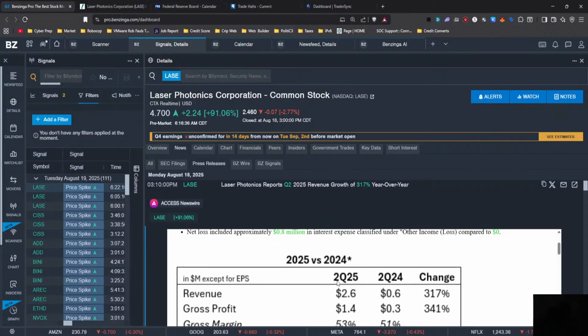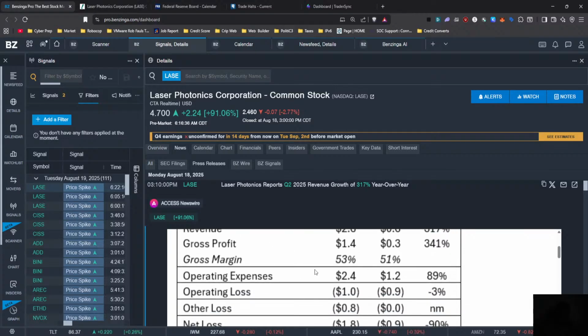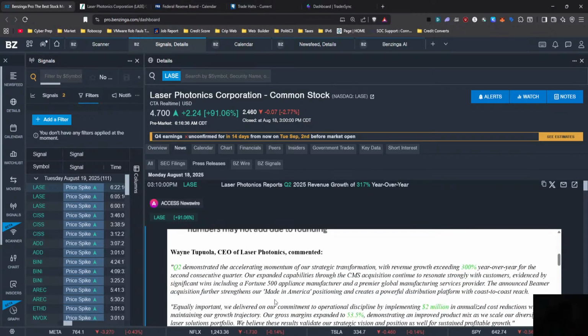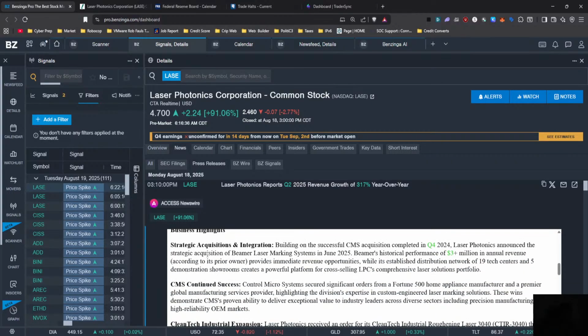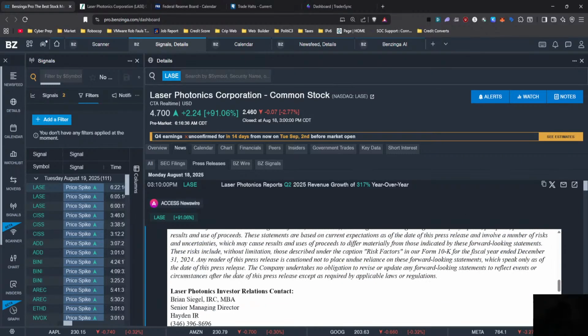Okay, they made that really big. Operating loss, they really want us to see this. Revenue, bam. Gross profit, they were like, just make everything big. Okay, so gross margin, operating expenses, operating loss, net loss. Okay. All right. This is a comment from their person. I'm not gonna read that whole comment. Another comment, strategic acquisitions.